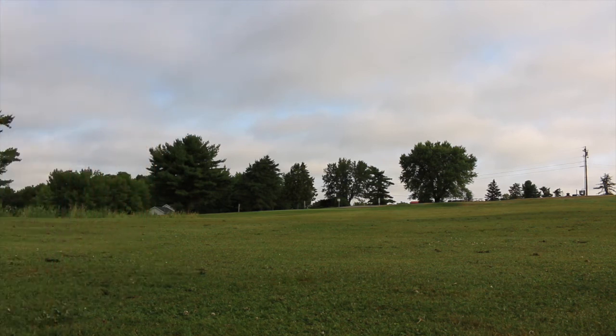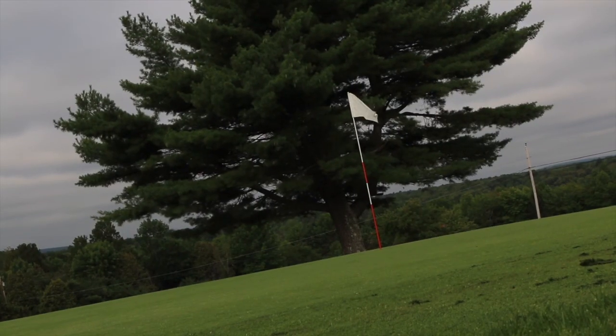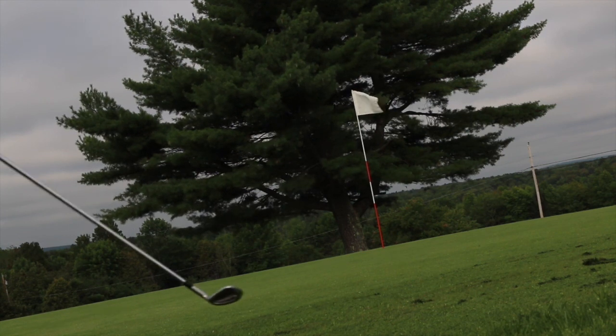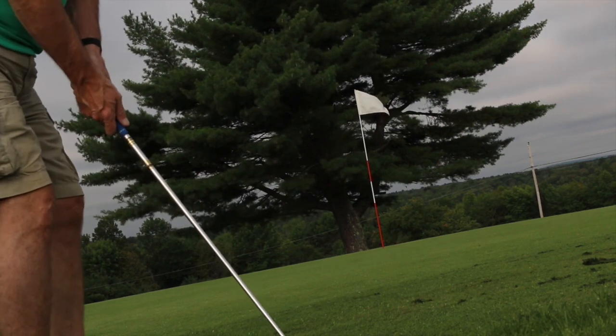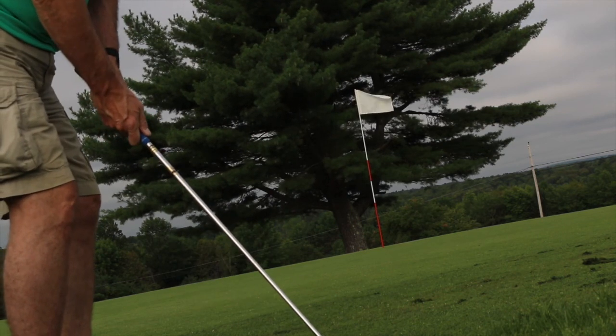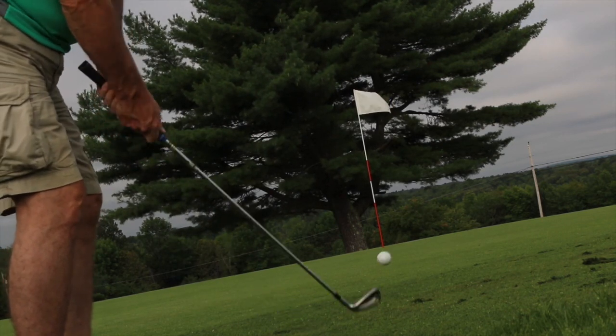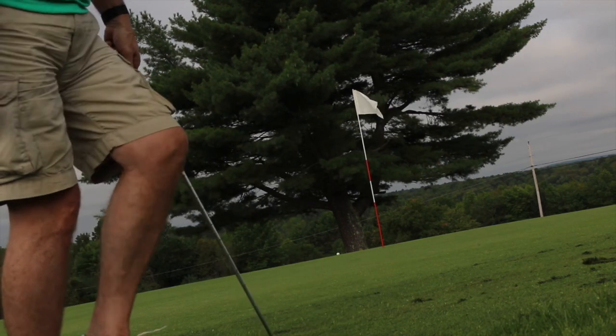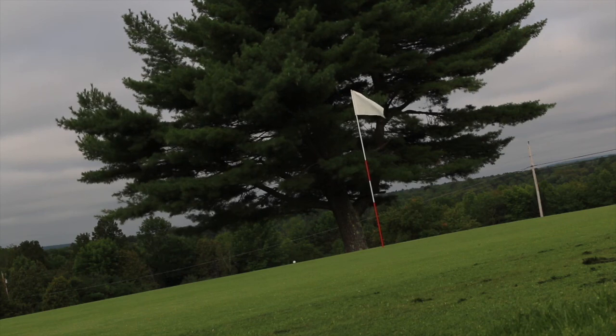Well, as you can see, that was not my best shot. I pushed it way right, so we're going to have to get up and down, make par. Not sure if you can see or not, but I'm right up against the collar. Take my 7-iron and see if I can just run it up there. Of course, it breaks right to left. And I got another tricky putt coming up.